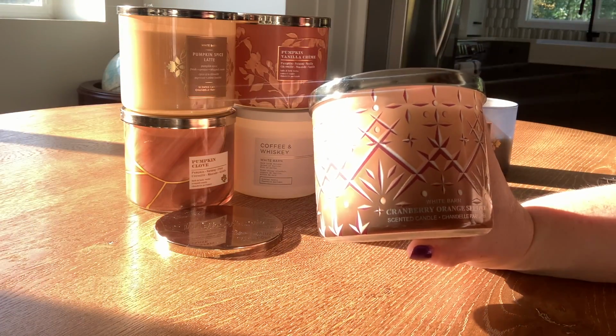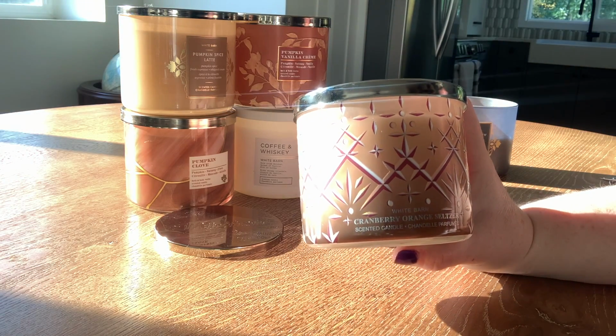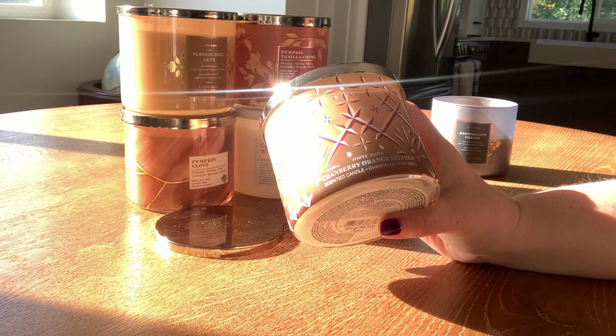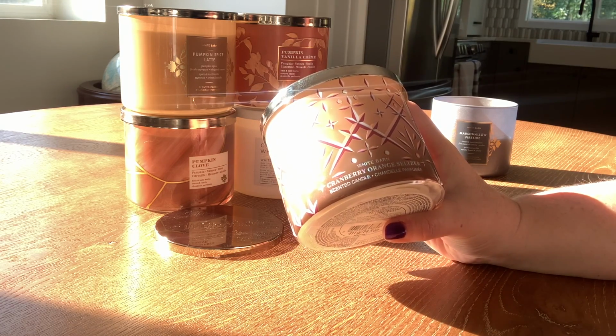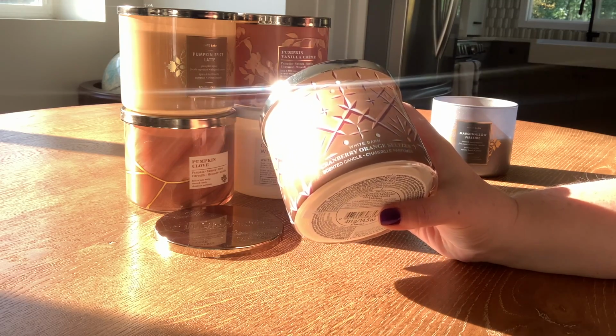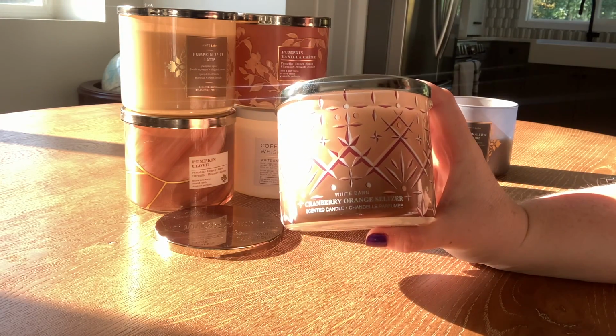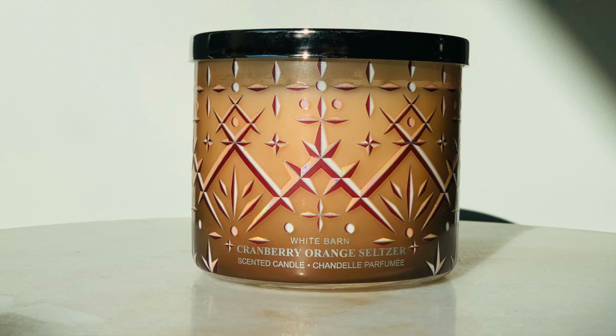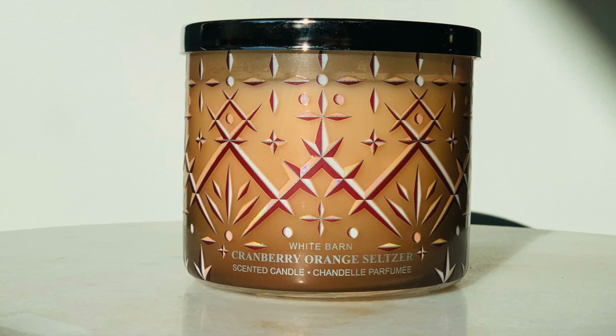So this one here is Cranberry Orange Seltzer. I decided to bring this one forward because it was cranberry and I felt, you know what, this might actually be really quite lovely to burn at this time of year between November and December, and we might see this either on the Candle Day sale or at the SAS. Let's go check out the scent note description for this one.